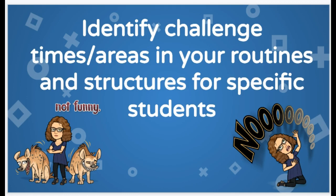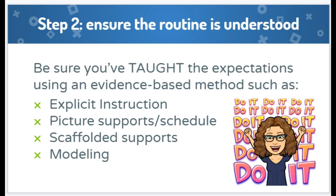Once I've identified those challenge times or areas or routines or structures within my day for specific students that might be having challenges, then I can head to the next step. So gather in your mind a challenge time of day or a challenge time for a specific student. And next, you'll want to make sure that the students understand the routine that you are expecting. So go back and check. Have I explicitly taught my students what I expect them to do in this moment? Are there any kind of picture supports or written schedules that would support and enhance a student's ability to follow those directions? Have I scaffolded my support over time, and have I modeled those expectations?